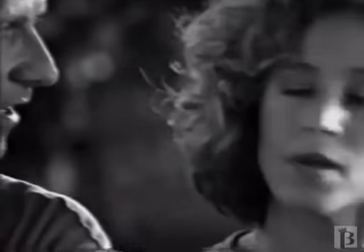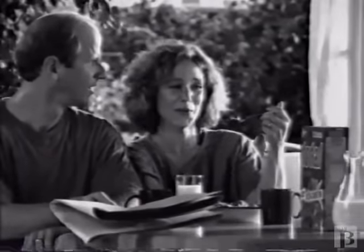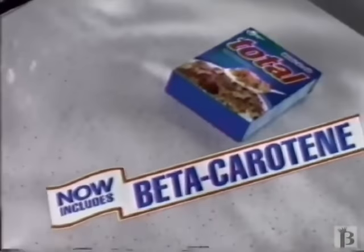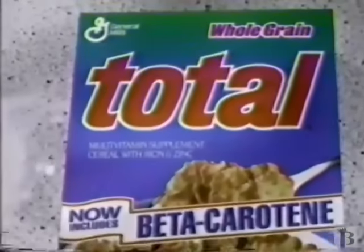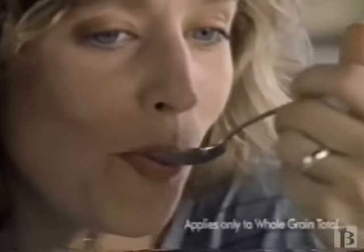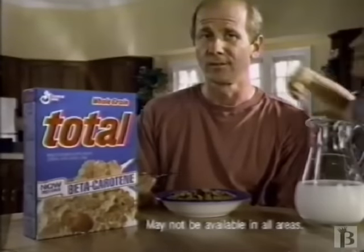Boy, I keep reading about this vitamin in vegetables, beta carotene. Me too. In fact, I'm having some right now. What, vegetables for breakfast? No. The latest news is, now there's a brand new way to get some beta carotene. Whole Grain Total. Of course. Total is the only leading cereal that has beta carotene, plus 12 other vitamins and minerals. With this news about beta carotene, I'm eating Total. Of course.